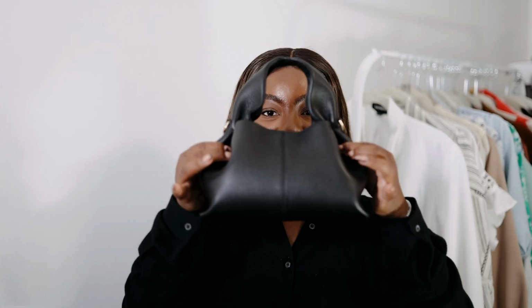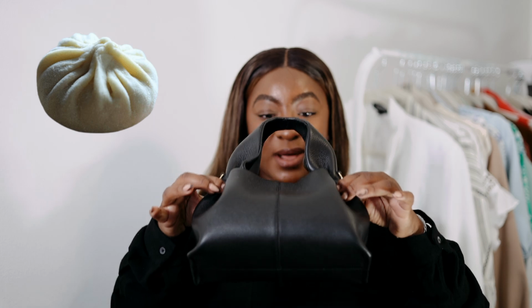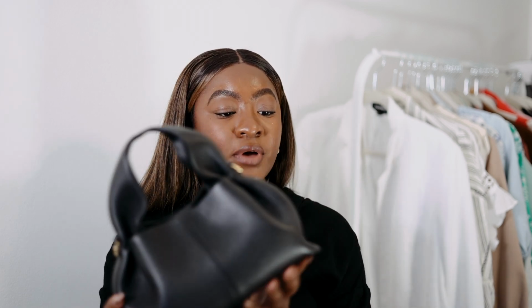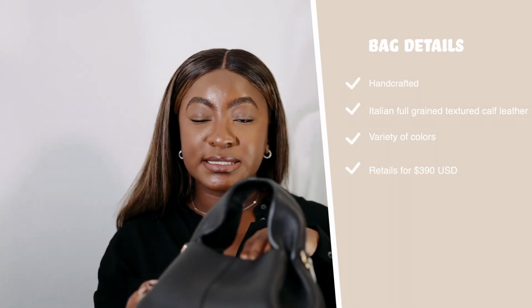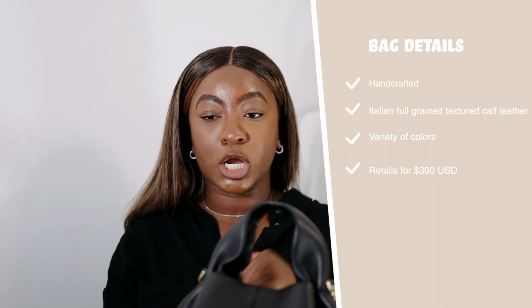I don't know, it reminds me of a dumpling, low-key. I think that's why I'm so obsessed with the shape. So all of Polène bags are handcrafted. I think from what I saw on the site, they're handcrafted in Spain, if I'm not mistaken, but the material is made of Italian full grain calf skin leather, and the inside is lined with 100% cotton.